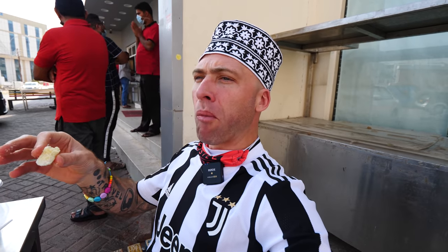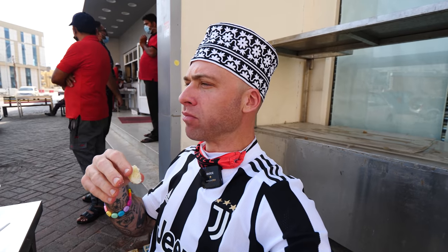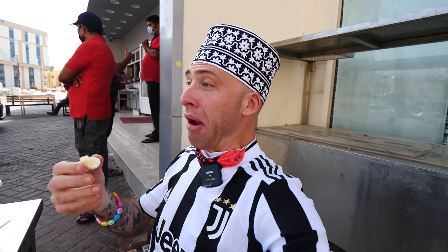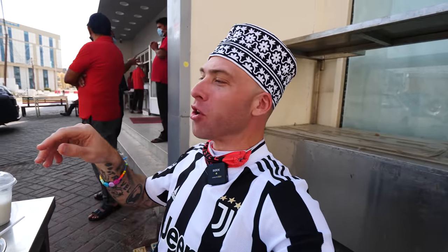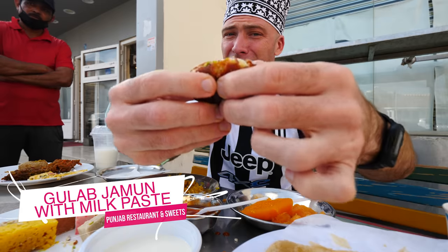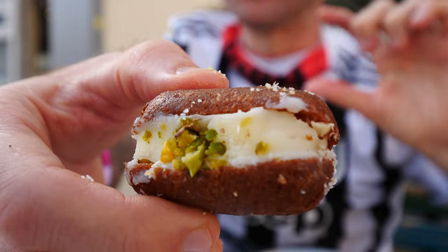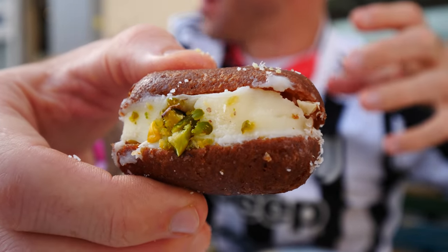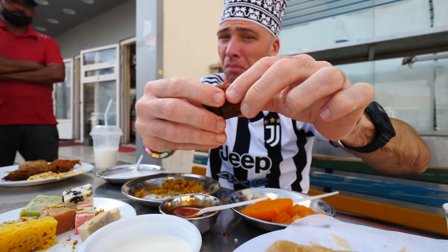Not as sweet. Crumbly. Dense. And there was an almond on top. Hey, why not? So good. So this is gulab jamun with milk paste. I've never seen this before. Usually gulab jamun is almost like a nice donut soaking in sugar syrup, right? In Pakistan, they always have it hot, very hot. But this is different. It's unique.